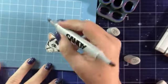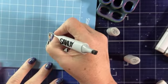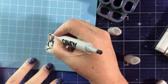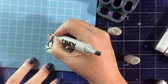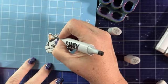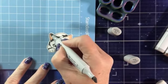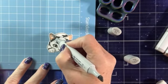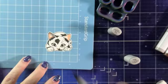So what I want to do is I took T3 and I want to kind of go around the edge to start putting in some of that gray. I'm going to go a little thicker on this side because you can see there's kind of a fold in the ear. So I want to go a little thicker on that side. And then I'm going to start panning this out.